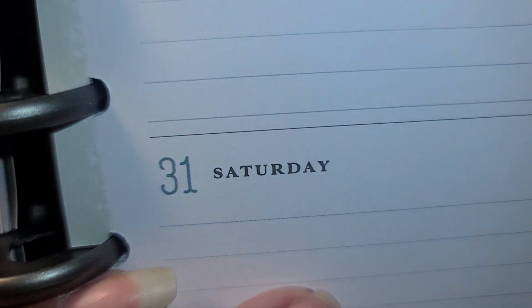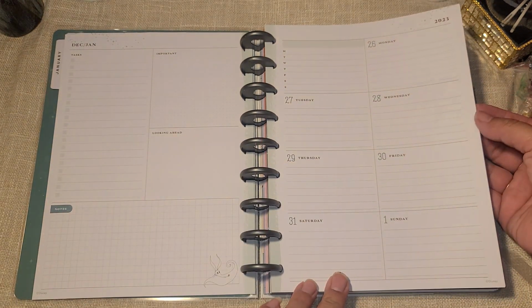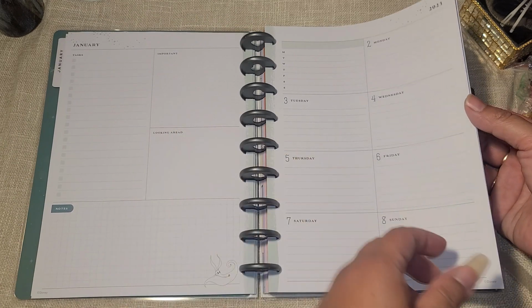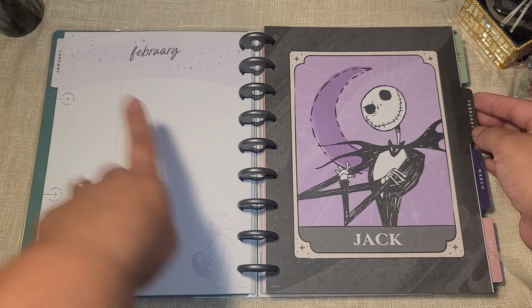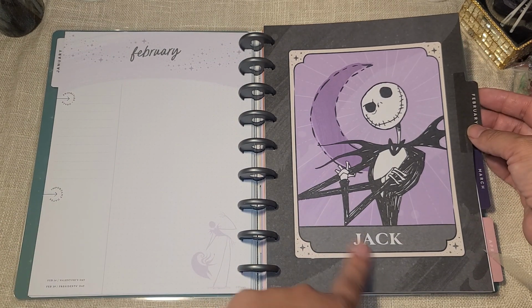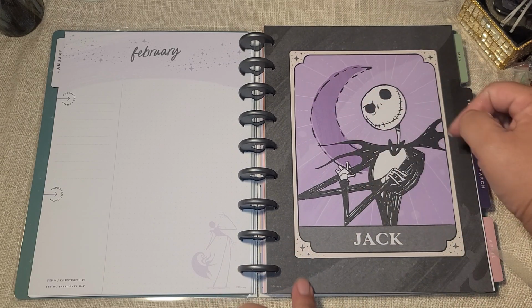Again, look at the font on the numbers. I love the numbers. So there's that, and then it has December, January up here, then 2023 over there. And it's just the same thing for all the month of January with Zero down here at the bottom. Then February is this purple. Got Jack and Zero down here. Got Jack over here. I like that it looks kind of like a tarot card. That's what this is giving me, a tarot card vibe.